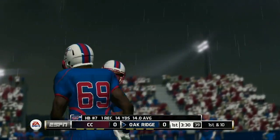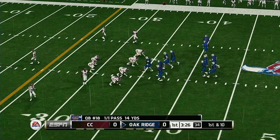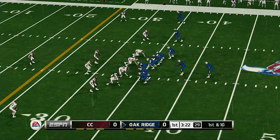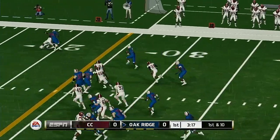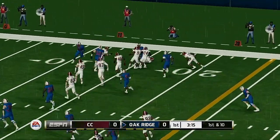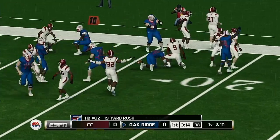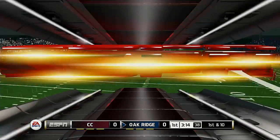Superb effort by the receiver to come down with that ball. Now this comes down to the timing between the quarterback and the receiver, and the result, again, a nice play for the offense. Hands it to the back. He's on the run. He's tackled at about the 15-yard line. Great job here converting and keeping this defense on the field. They're getting very tired.